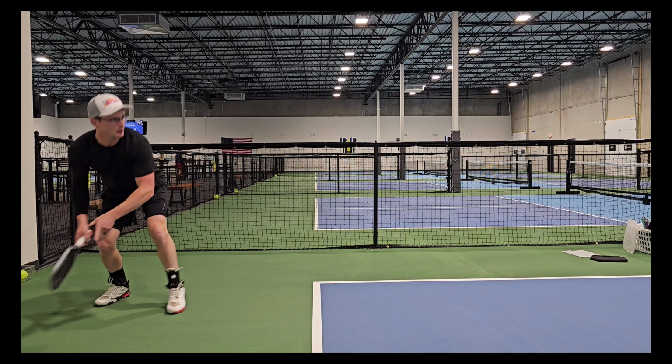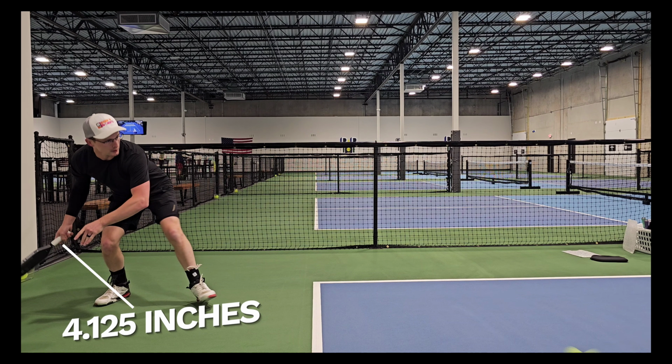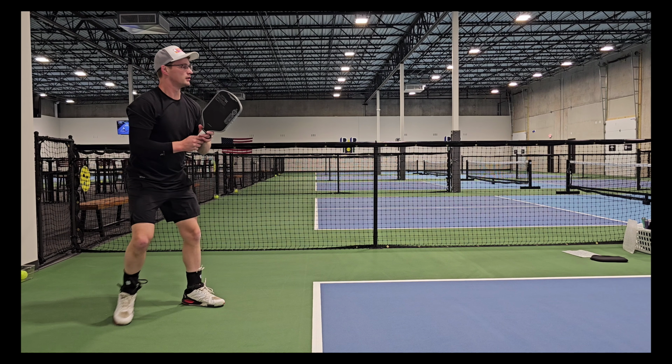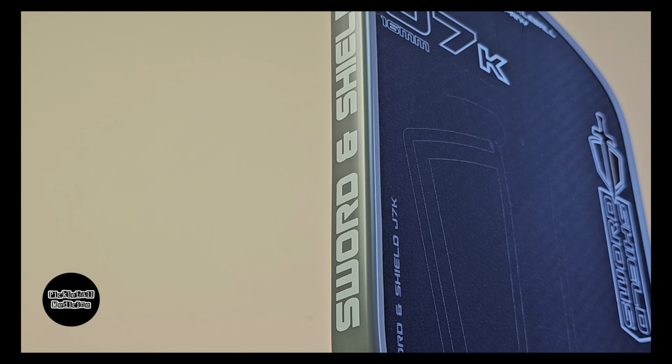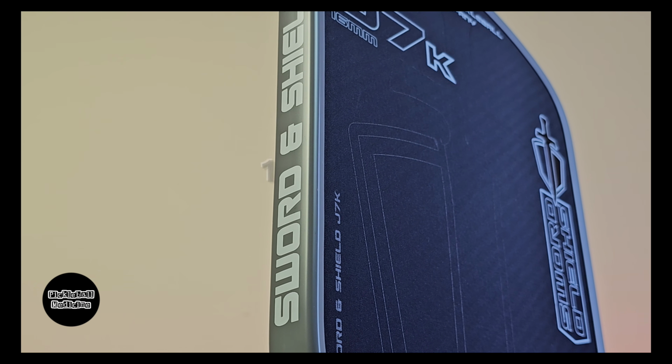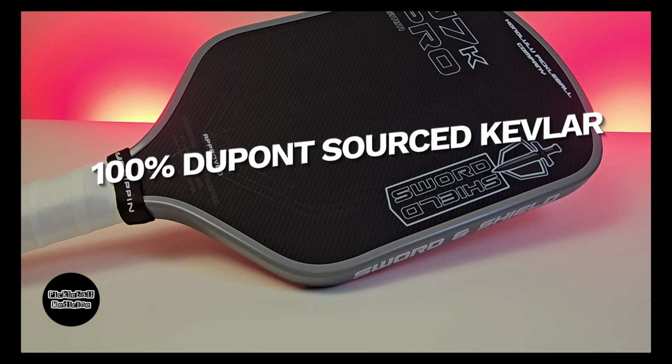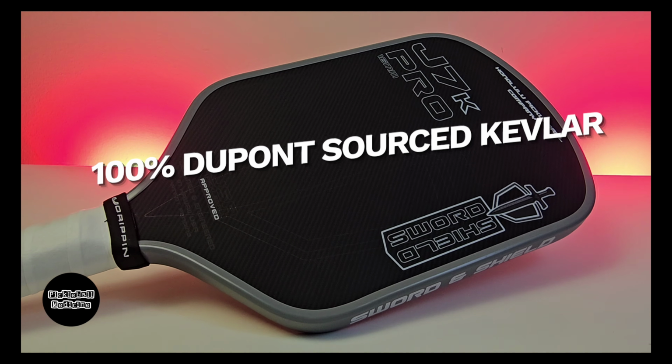And one thing I'll mention about the handle that I noticed during gameplay is its smaller diameter, which measures 4.125 inches. So if you're like me and you hate fat handles too, this may be a plus for you. And as mentioned before, these paddle faces are constructed with 100% DuPont-sourced aramid fiber, which remains the cream of the crop as far as Kevlar/aramid fiber is concerned.